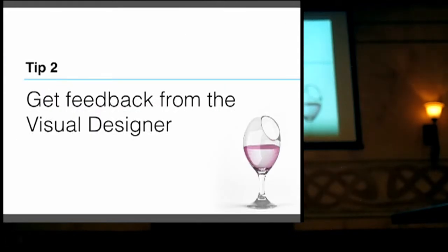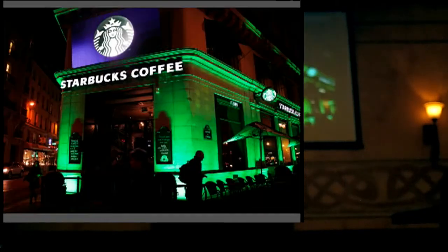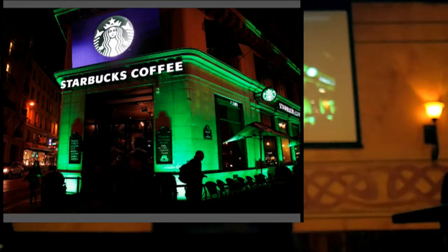2, get feedback from the visual designer. So I not only approach a project and think about how visual design can enhance the usability of the site, but I need to think about it holistically and how the user interacts with the brand. So Starbucks is a good example of this.